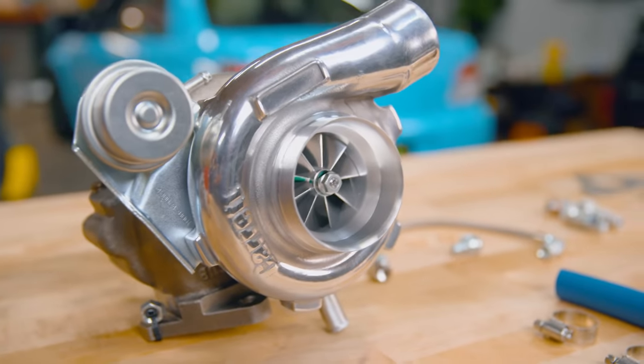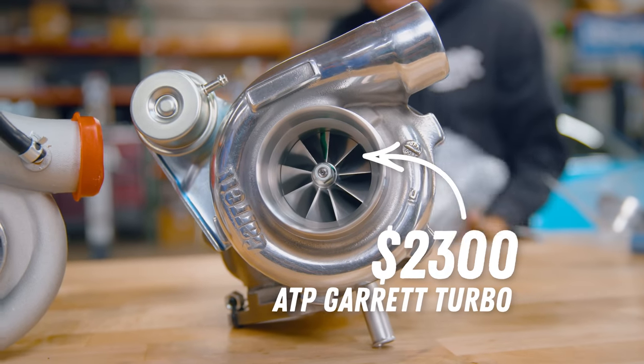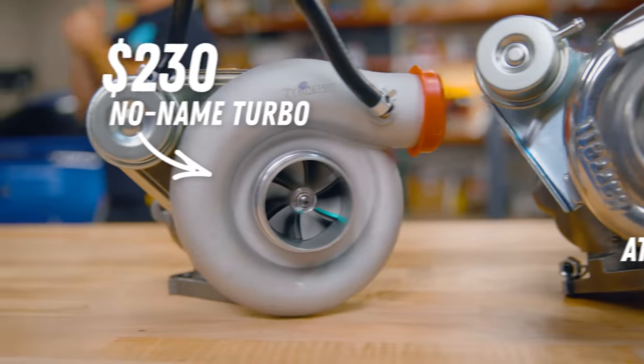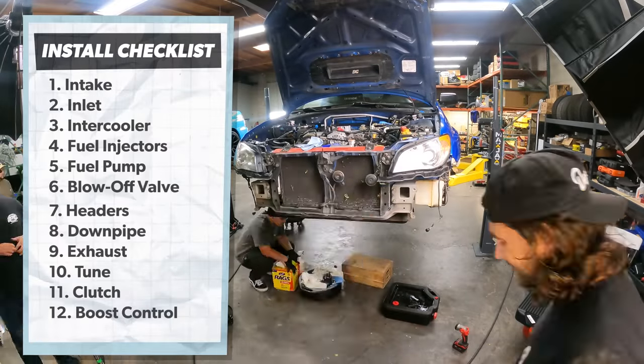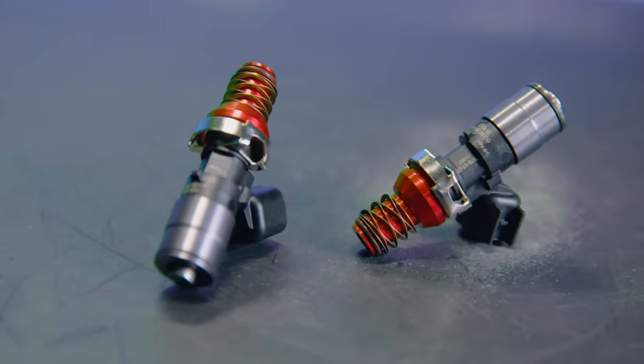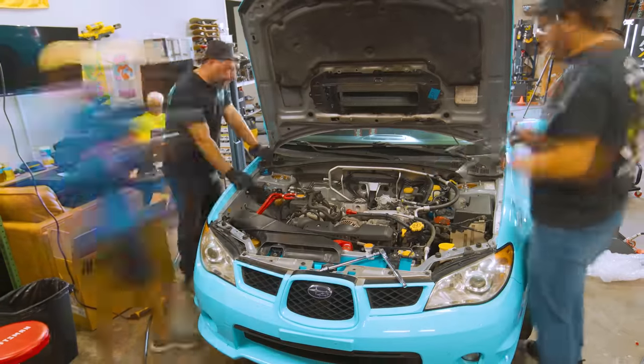Our second to last upgrade would be our biggest, turbos. High car got an ATP Garrett turbo for $2,300, and low car got a no-name budget turbo for $230. Obviously, we had to upgrade some other components around the turbo, such as injectors, intake, intercooler, and more. We really wanted to make sure the turbos remained the points of comparison, so we didn't go full cheap on low car for the supporting mods. We wanted the turbo to fail before, say, the fuel injectors or fuel pumps.